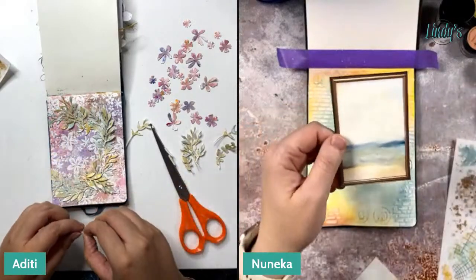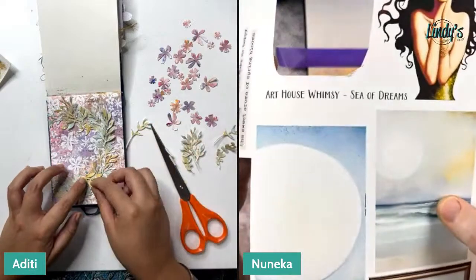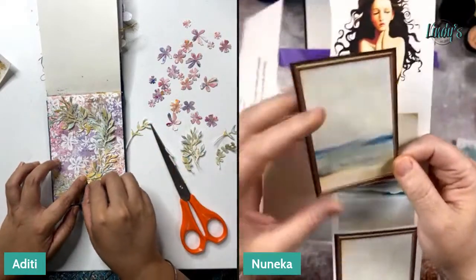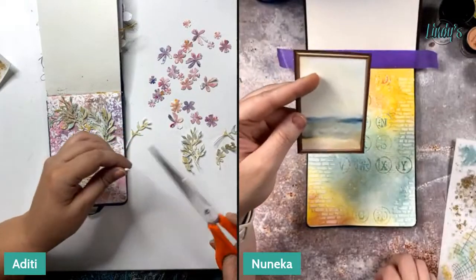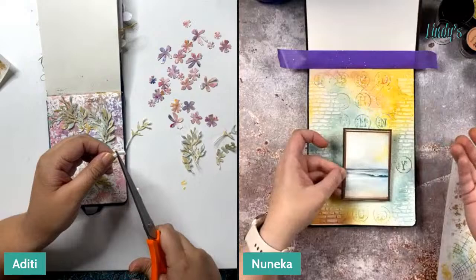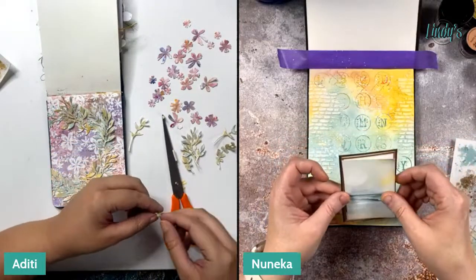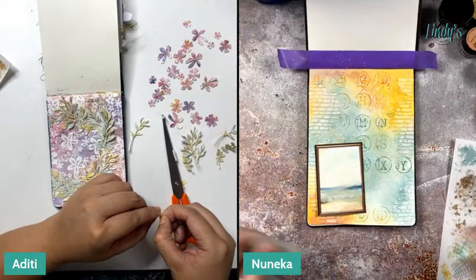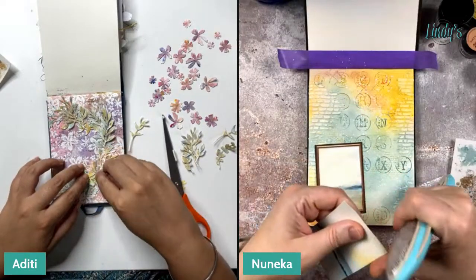So, this printable is from the set Sea of Dreams. It already comes with this background, but I don't know why I was thinking of using this one. I like the vibe. So this is the one I'm gonna do. But again, I'm gonna rip the edges and glue it on top of that one.